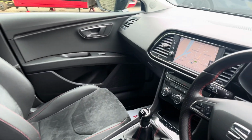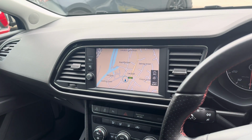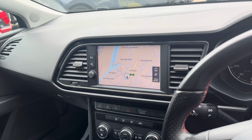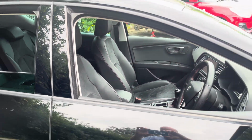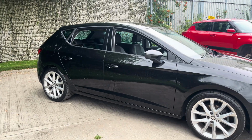You can see you've got the colour touchscreen there with the sat nav. You also get smartphone mirror link, cruise control as well, and reverse camera. So all in all, a fantastic example of this vehicle. Really nice condition, and also offers a great specification.